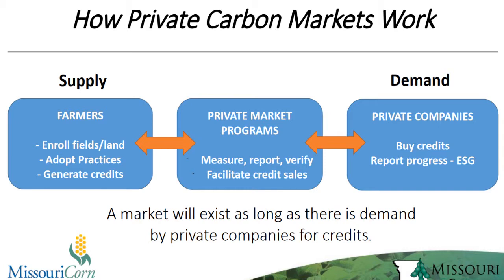Then you have a private market program. This is what I'll kind of get into a little bit later, but these are the carbon platforms that you guys are hearing about that are selling these carbon credits. They're the ones that are going to measure, report, verify, and facilitate the sale of the carbon credit or the ecosystem credit in general.